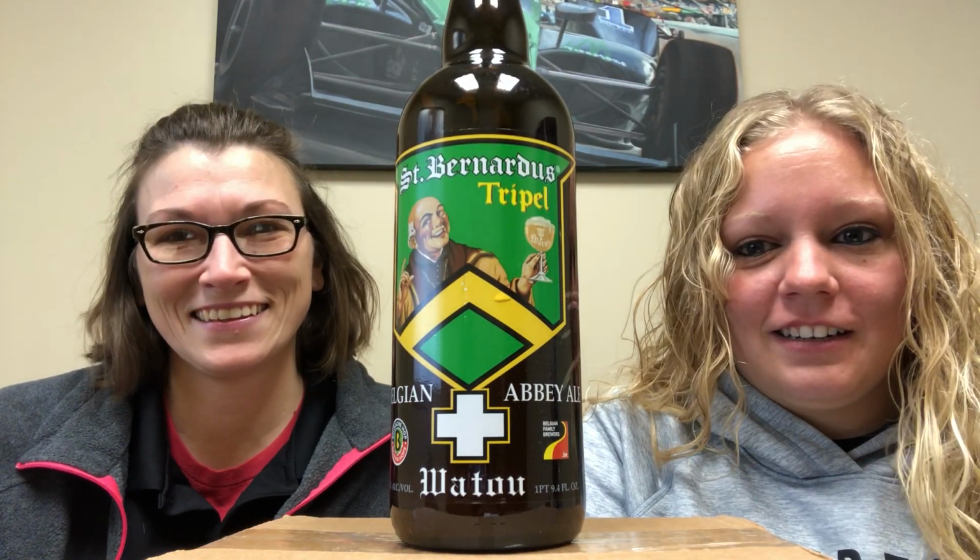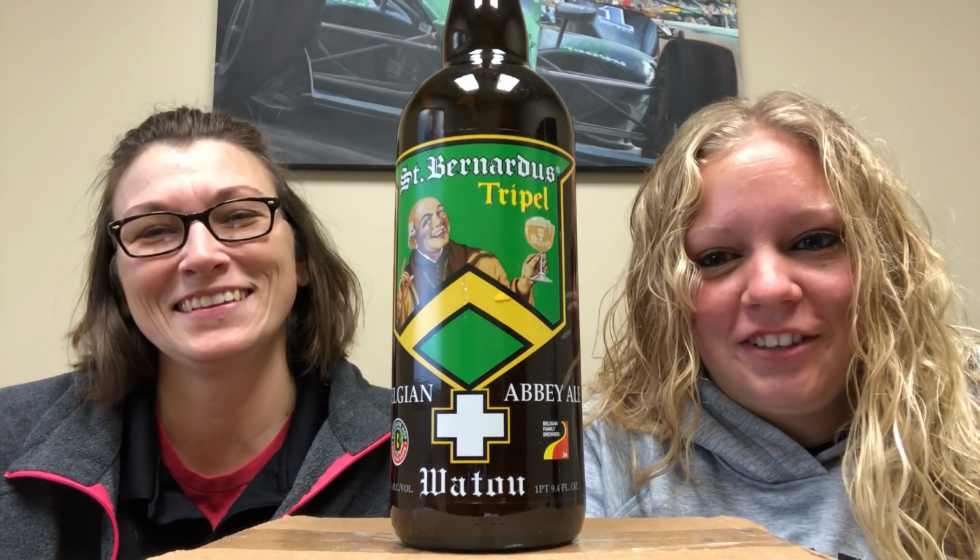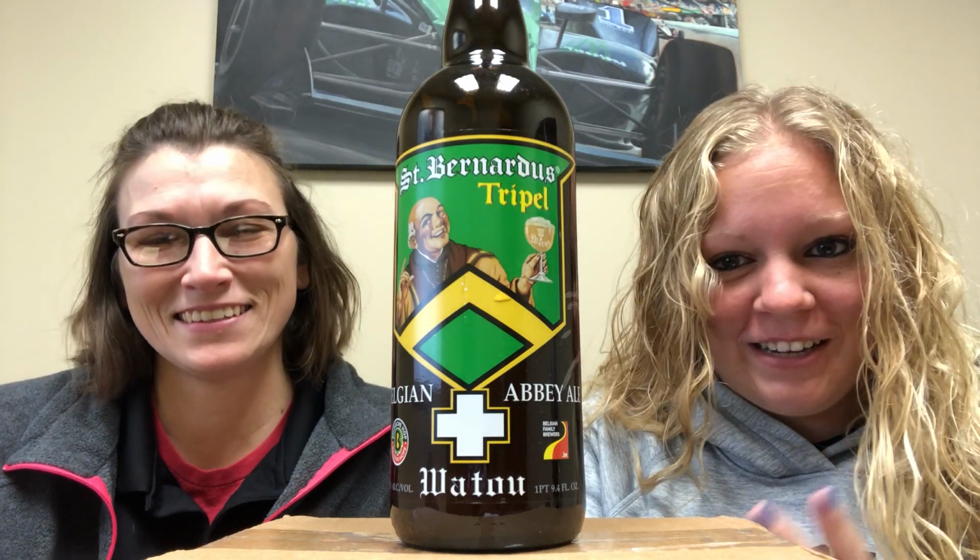Hey everyone, today we're doing a classic favorite. It's the St. Bernardus Tripel. It is located in Voitou. It is a traditional Abbey ale brewed in the classic triple style of Abbey ales.